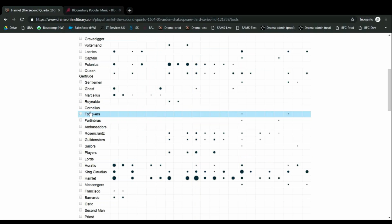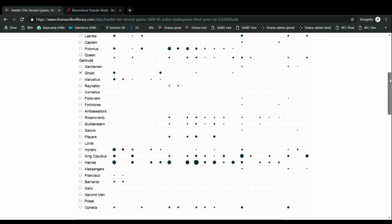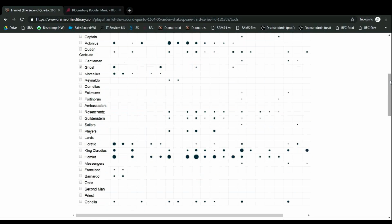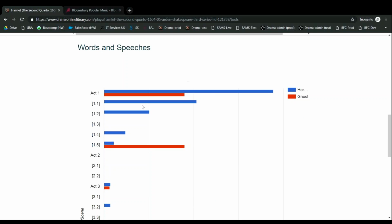The two features interact. So if I click on the character of Ghost, it changes the features down here, and I can compare it to, say, Horatio. And then suddenly I'm comparing two characters and see how many words they speak in the play, which could give you an idea of their relative importance in the play.